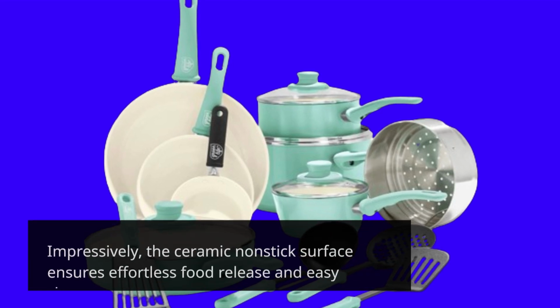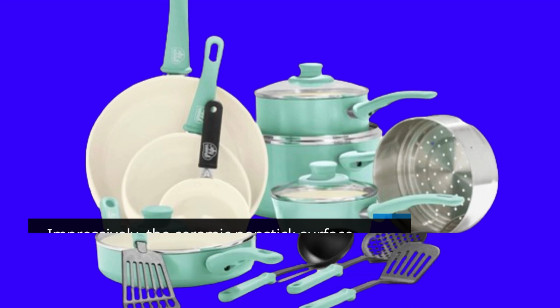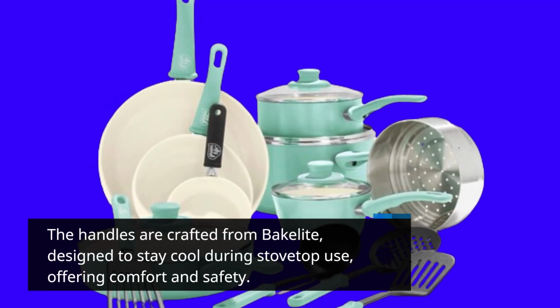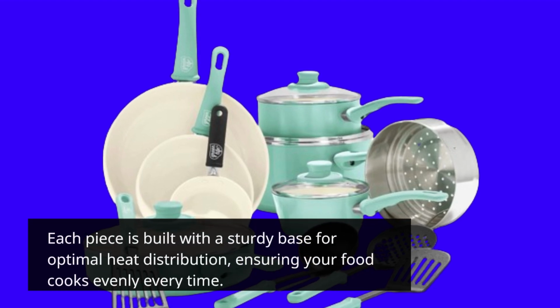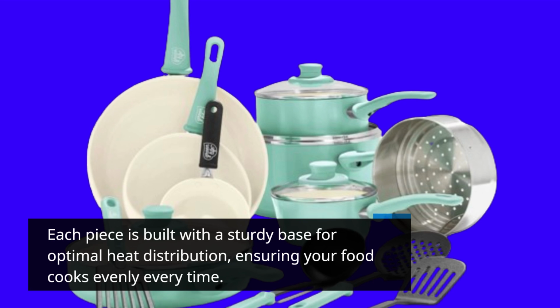Impressively, the ceramic nonstick surface ensures effortless food release and easy cleanup, making it a breeze to maintain even after the messiest meals. The handles are crafted from Bakelite, designed to stay cool during stovetop use, offering comfort and safety. Each piece is built with a sturdy base for optimal heat distribution, ensuring your food cooks evenly every time.